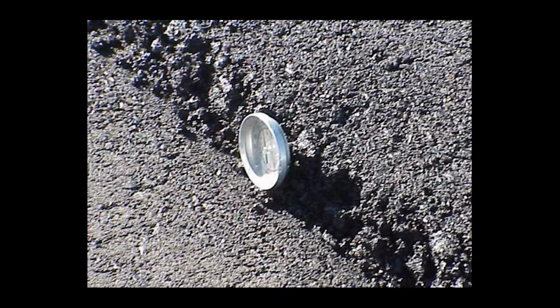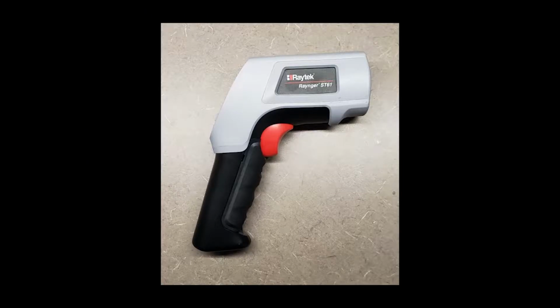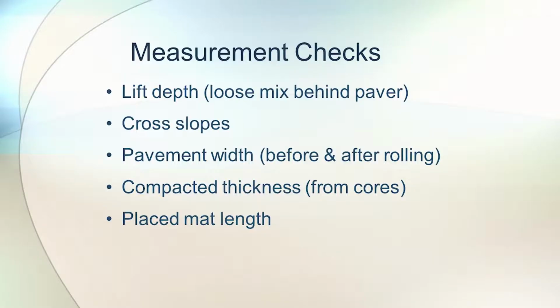Just a few of the tools of the trade. You want to take the mat, or internal, temperature, so a probe works well for that. Surface temperatures may be taken with a gun, but it needs to be calibrated to be an official temperature. Some measurement checks are lift depth, that's the loose mix behind the paver, cross slope measurements, and pavement width before and after rolling. After rolling is the critical one. That's the width that's shown on the plan, and you want to make sure it's consistent with the specifications and the plans. Then compacted thickness from the cores, and placed mat length.